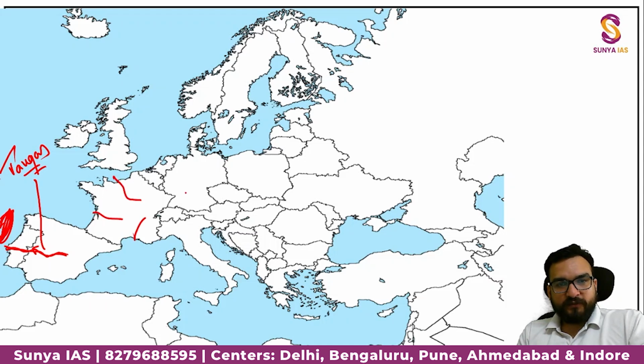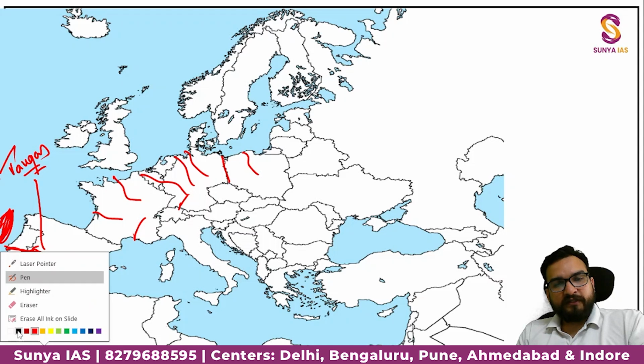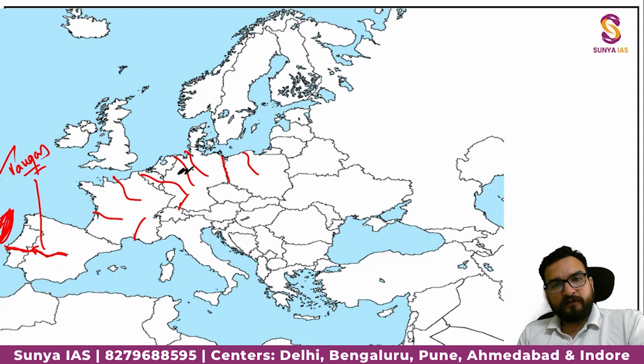Can you mark these particular rivers, guys? Can you mark the mountain ranges also which we have seen over here? Can you mark these out?